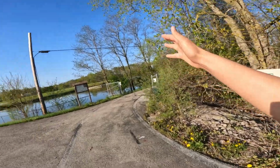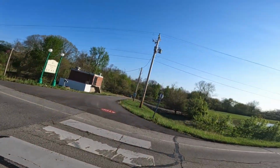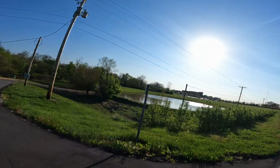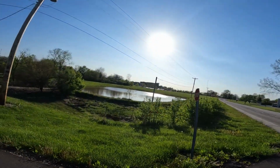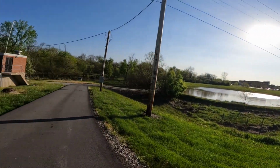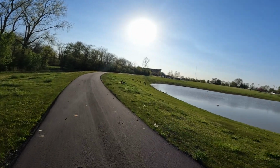All right, guys, so we went down the trail this way and it was flooded, but we can go this other way and see what's in store. It's a little retention pond over here. All the geese like to chill out in there. Look at them go.